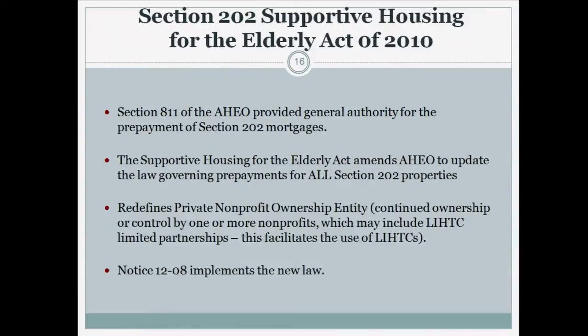So what this bullet is telling us is that now we can alter the definition of a nonprofit-owned property and allow for a traditional ownership arrangement you find in a tax credit deal, which is that the property is now owned by a taxable entity, that still can qualify you under this bullet. Notice 2012-08 implements this new law.